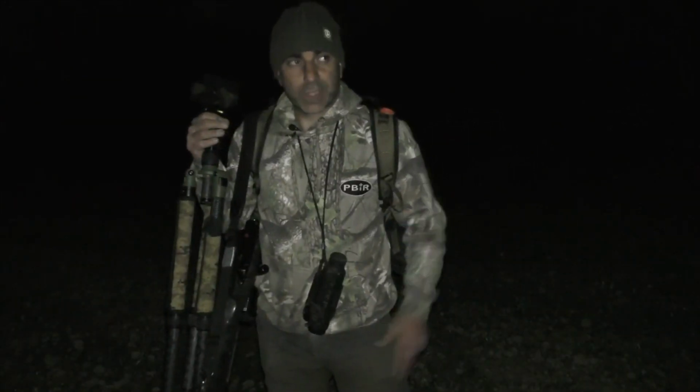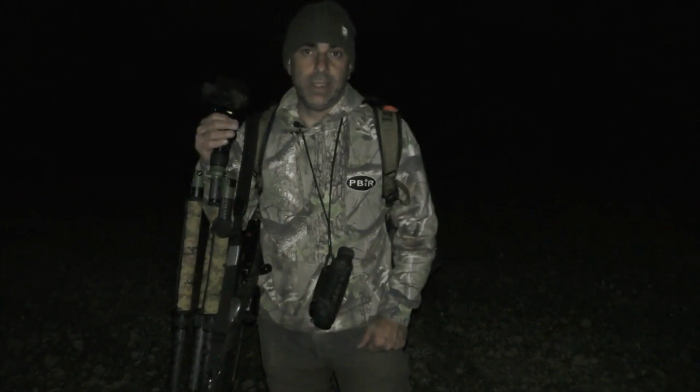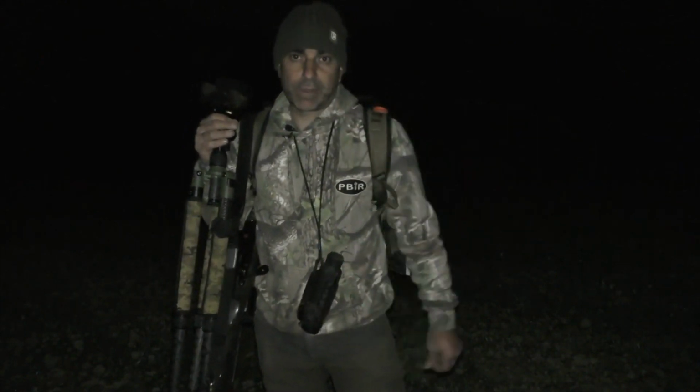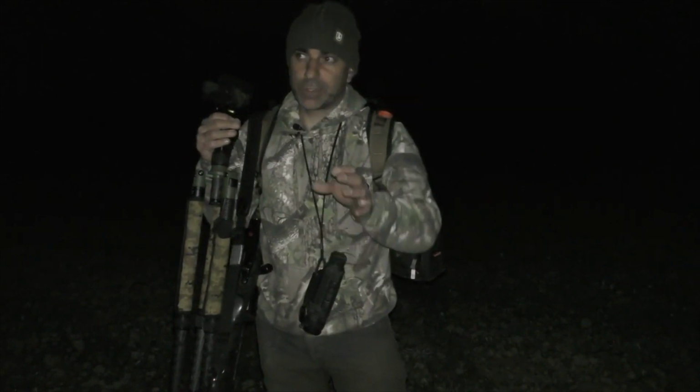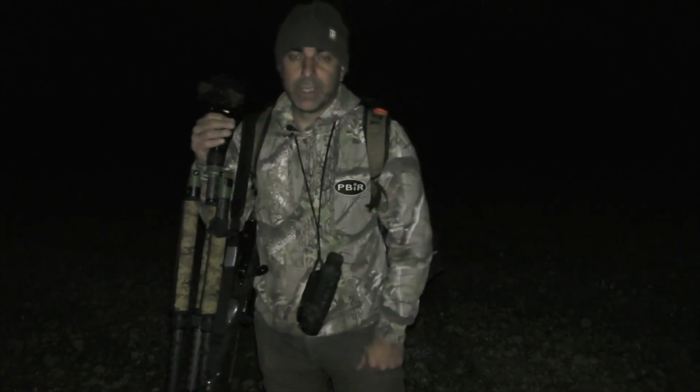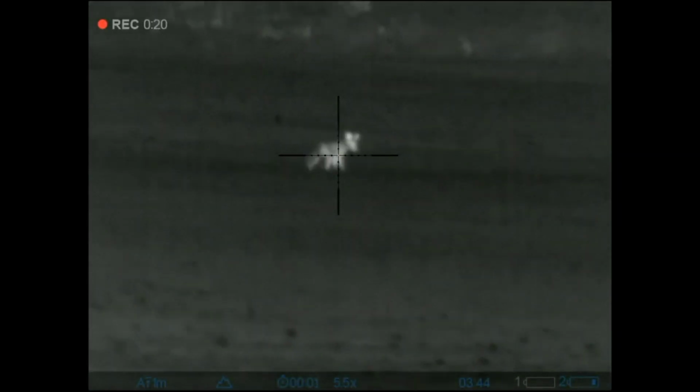So that first fox came in from the left of me, and he came running around out in the field in front of me, straight towards the cooler. I turned the cooler off and I think he lost interest and started walking towards the wood, and that's when I managed to get him to stop and just knock him over.